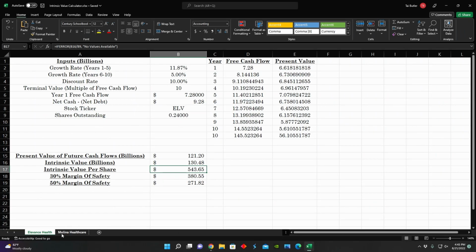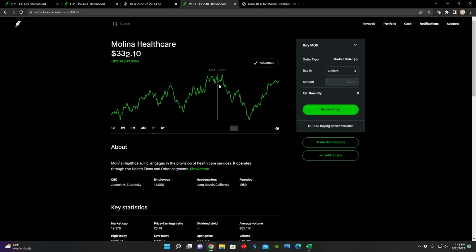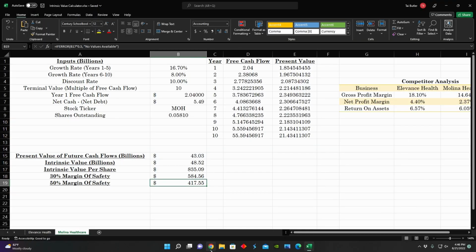And so if we look at the intrinsic value per share for Molina Healthcare, we can see that it's estimated to be about $835 per share, with a 50% margin of safety of about $417 per share. And so compared to their current share price, that means that Molina Healthcare is not only trading below their intrinsic value per share, but they're also trading below a 50% margin of safety relative to their intrinsic value per share, despite the fact that their stock price is up 25% over the last year. So that's definitely, from a value investment perspective, based on their projected free cash flows into the future for the next 10 years, looks like it could be presenting a stronger buying opportunity than Elevance Health from that perspective.